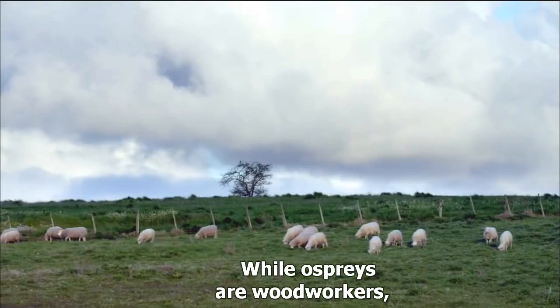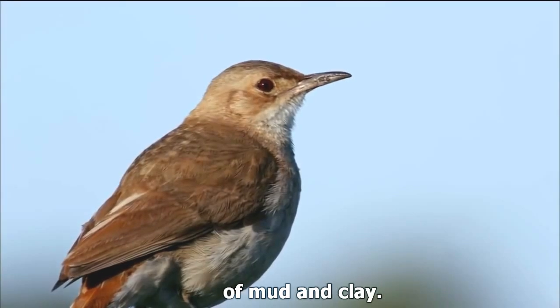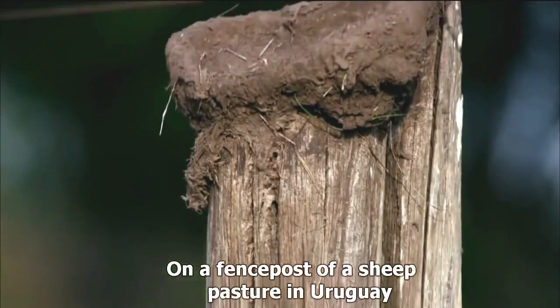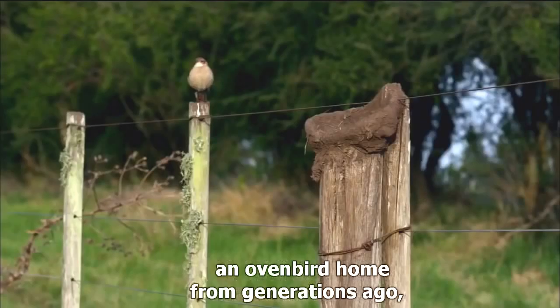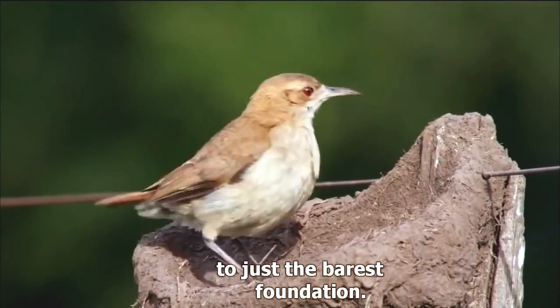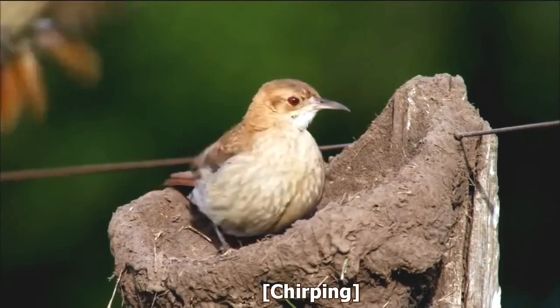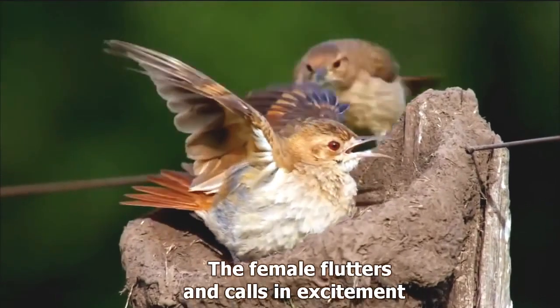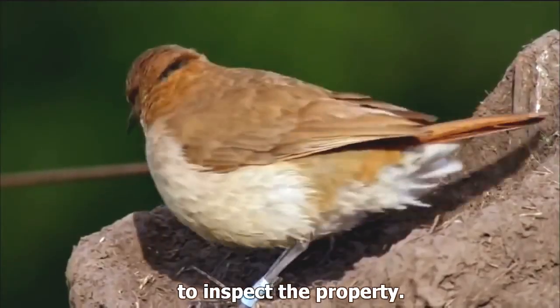While ospreys are woodworkers, red ovenbirds are sculptors of mud and clay. On a fence post of a sheep pasture in Uruguay sits the ruins of an old nest dome, an ovenbird home from generations ago, now worn down to just the barest foundation. It's a secure perch with a commanding view of the open meadow. The female flutters and calls in excitement, and her mate comes to inspect the property.